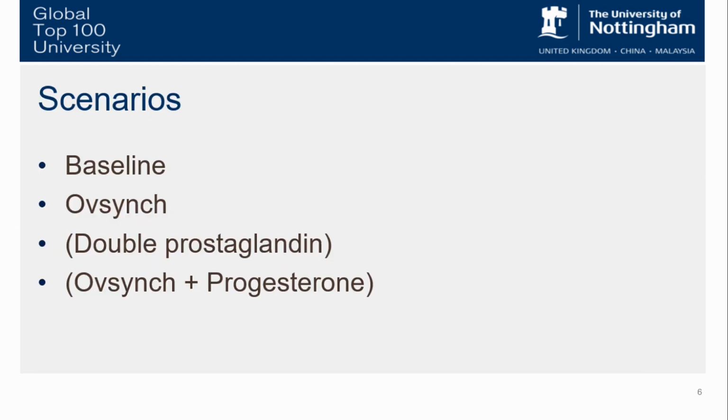The scenarios that I looked at: there's the baseline situation where cows are just served to observed estrus, and the one I'm going to focus on is an off-sync, just for the first service, and I'll describe that a bit more. I've also looked at a couple of other interventions that I'm not going to go into, but I've got a paper that I can refer you to for those details.